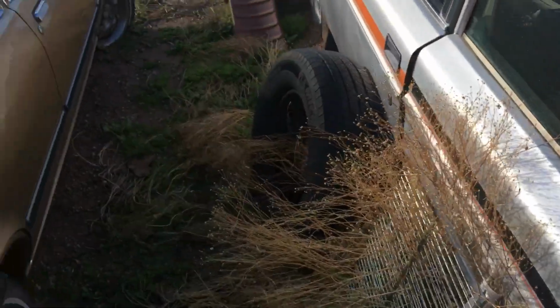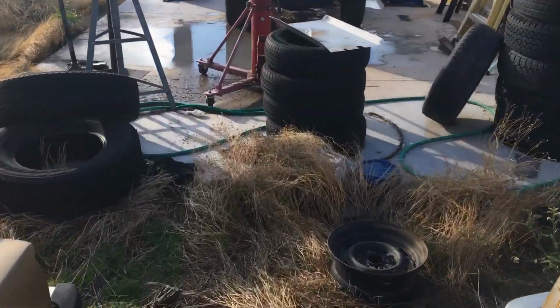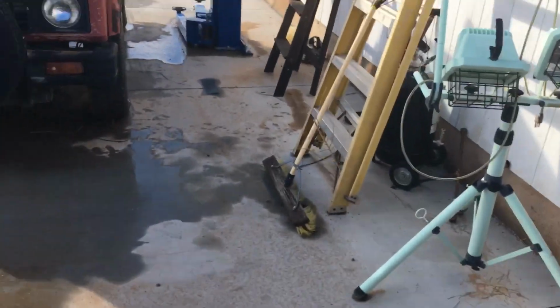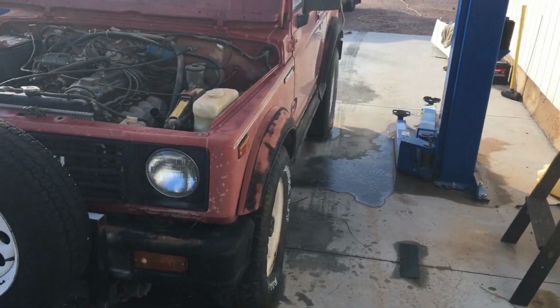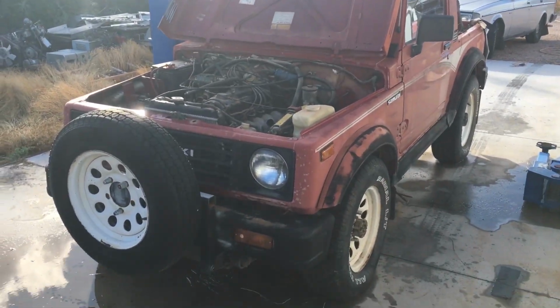These things are bad. These things are the worst. They're unbelievable. They'll chew all the wires up. They're really something. So I thought I'd show you that trunk. I still don't know how I'm going to clean that out. It's that bad. So that's our Samurai, and that's our rat-infested Samurai and rat-infested Volvo.